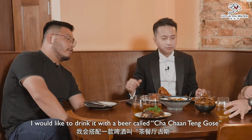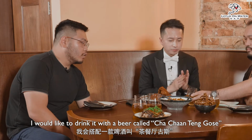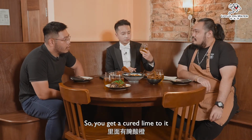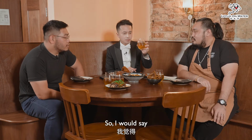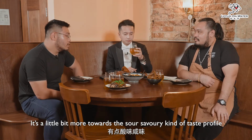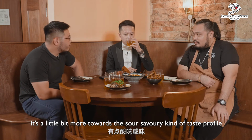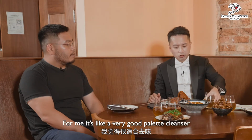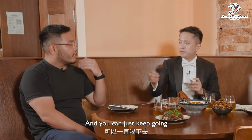I would like to drink it with a beer called Cha Chan Ting Goza. It's a gose named Cha Chan Ting, so you get kalamansi limes in it. I would say it's a little more towards the sour, savory kind of taste profile, to help wash everything off. For me, it's a very good palate cleanser, and you can just keep going.